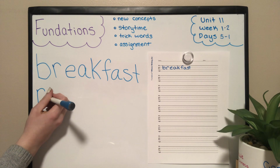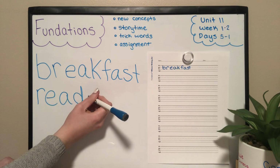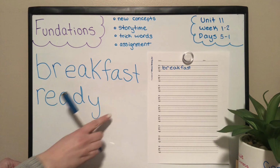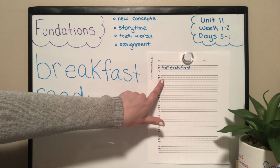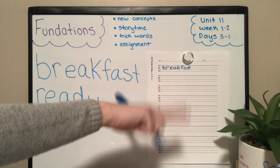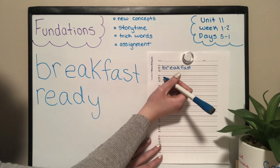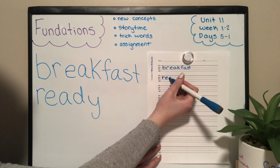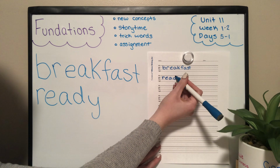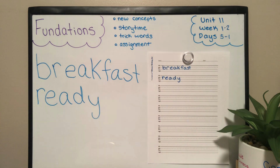All right, our next word is the word ready. R, E, A, D, Y. Ready. Are you ready to write it small? All right, well, I'm writing it small over here. You are going to use your 2 fingers and just write it out in the air, okay? Ready. R, E, A, D, Y. Ready.